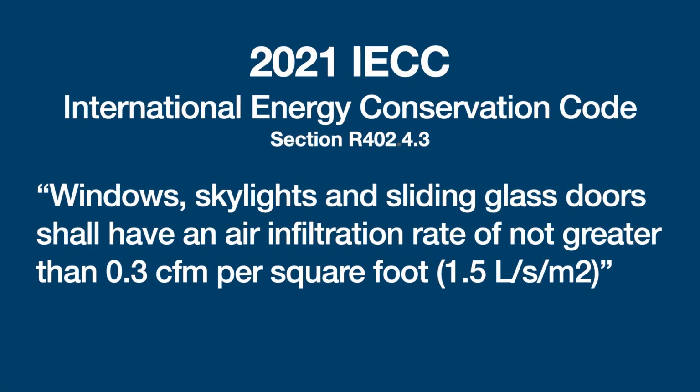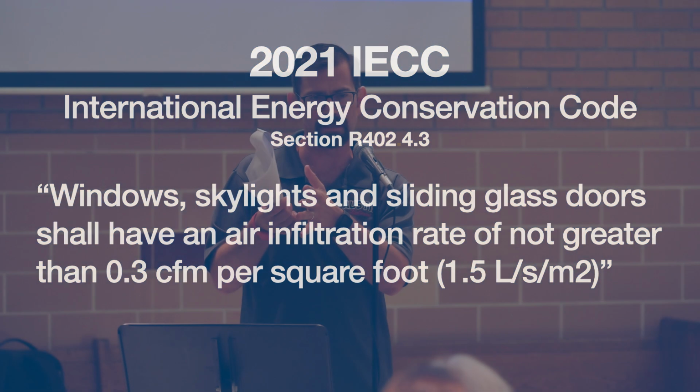So we're going to get into comparisons now. Because again, I can say all day long that a historic wood window is energy efficient. But what does that mean? And putting it up against other windows, does that really meet the tests? So this is the modern current energy code, the International Energy Conservation Code. And what it says here is windows, skylights, sliding glass doors shall have an air infiltration rate of not greater than 0.3 cubic feet per minute per square foot.